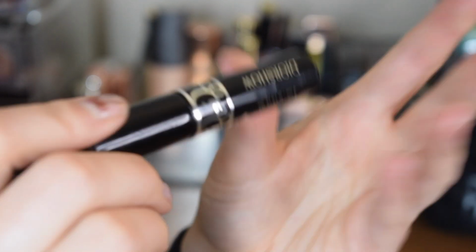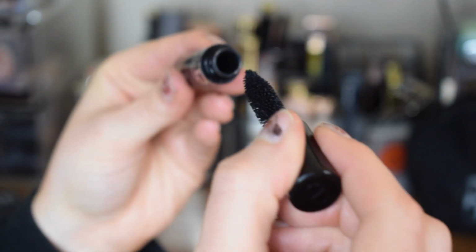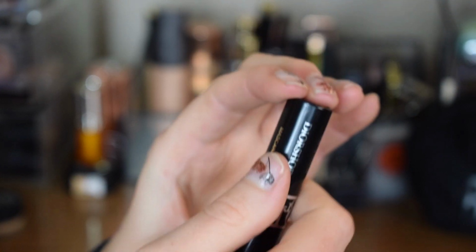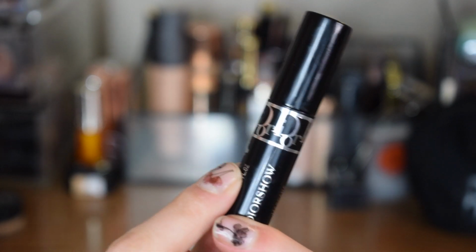You know, I also forgot that I had this little mini open. I bought this with my Sephora points. This is the Dior Show mascara, and look at this wand. It's so funny. I really enjoy this. It seems like it's an easy removal formula, and I really like how my lashes look with it. So I'm going to use this up. So this is also open in my collection.